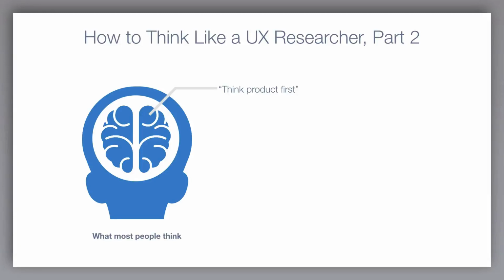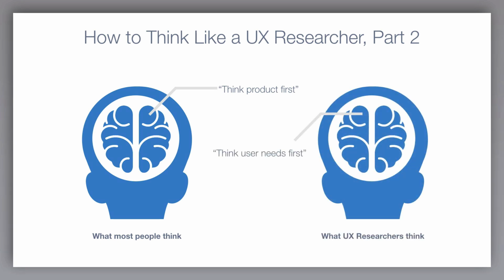A second way that UX researchers think differently is that they don't think product or service first, they think user needs first. Perhaps you're designing a government service to help people apply for a driving licence or a passport, or perhaps you're designing a radical new product that will transform an industry like Uber. You already have an outline of the concept and you want to do UX research to see if the idea is any good. How can we design this service for users?